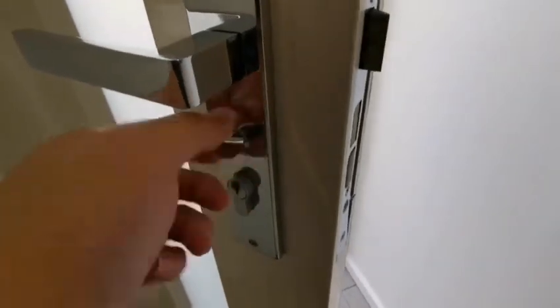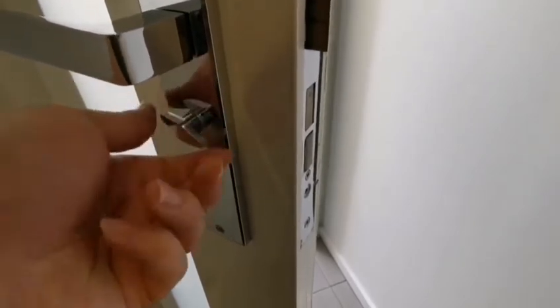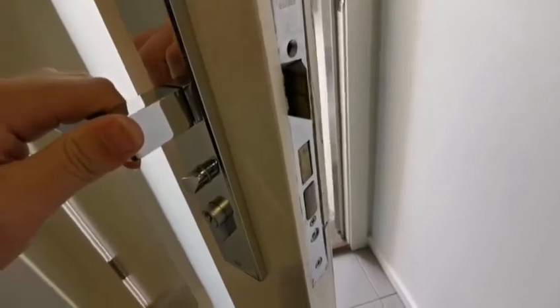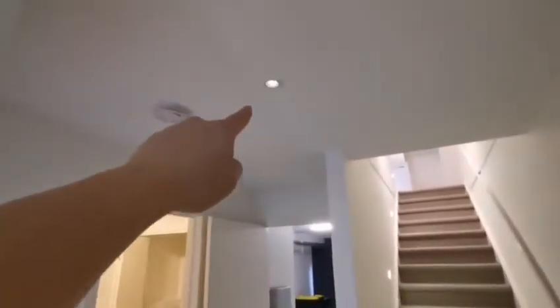There's one problem with this door. The lock set is having a small issue with this knob, but we can use the key to lock the front door. I have already forwarded this report to the rental provider. And this light requires a service.